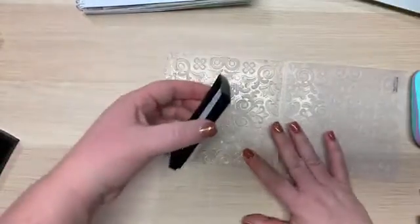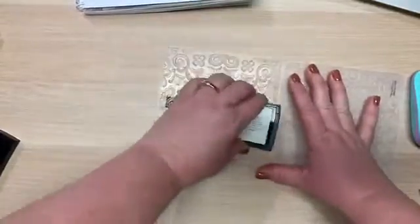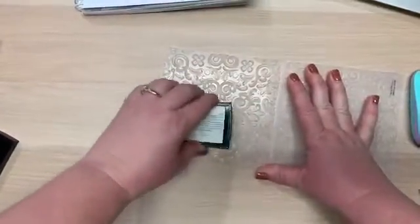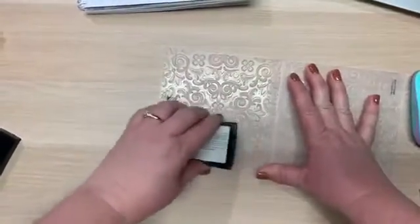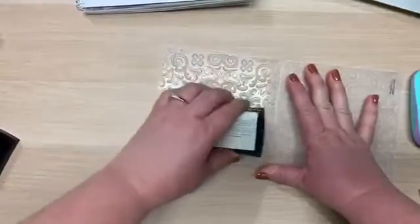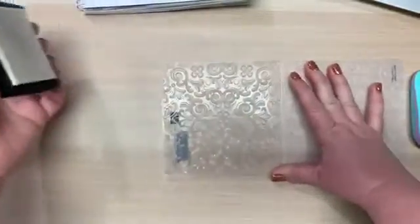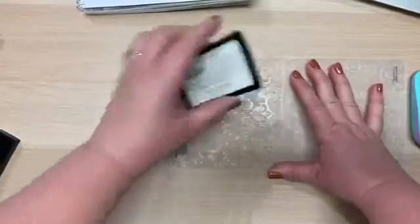So what I did was throw some embossing powder on my stamped image after I did this. And the effect that I had was absolutely gorgeous. So I'm going to show you what that looks like tonight. So again, I'm doing just like Brenda showed us on Sunday. I'm putting Versamark right on my folder.